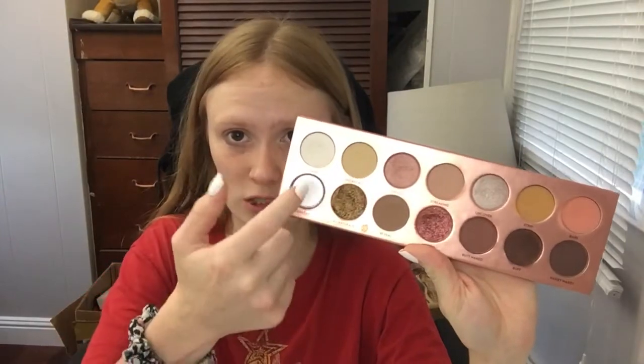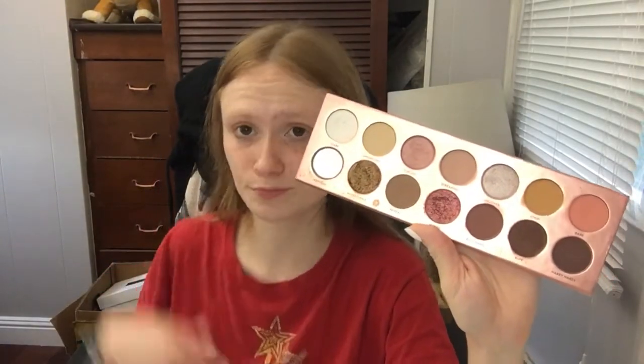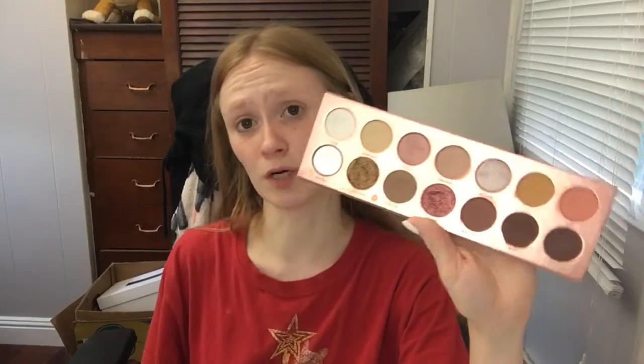I do plan to pan this out. Obviously, this one did fall out, but I do plan to pan this out and repurchase this in the future. It is one of my favorites. I use it on a daily basis. It's really good. I don't know what I'm gonna do with the shimmers on my hands.